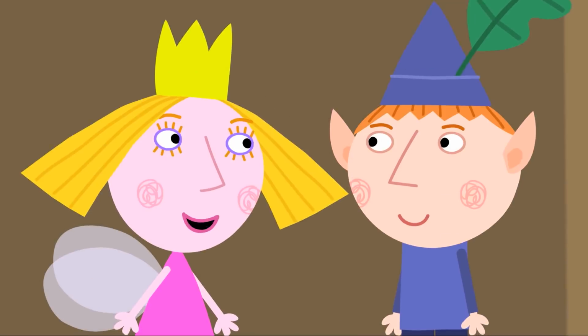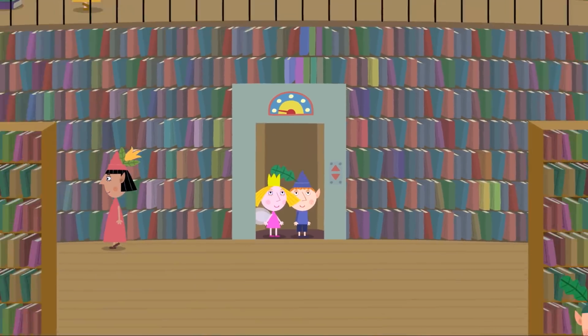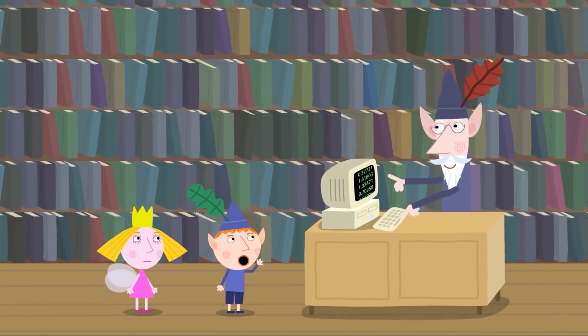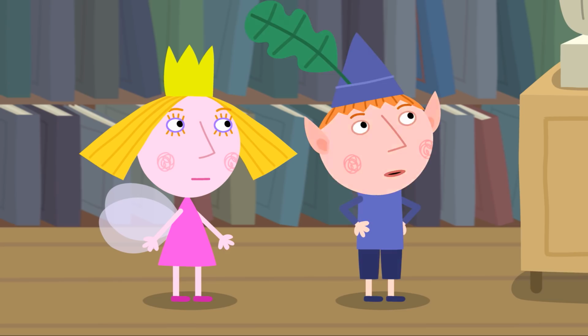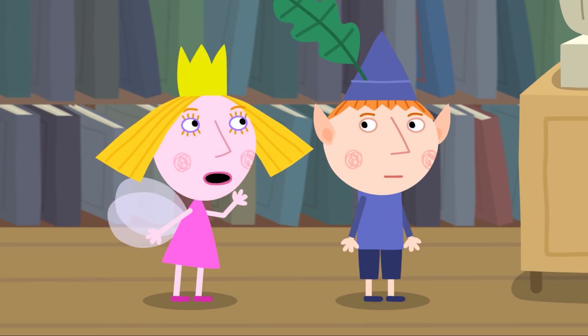Where are we going? The Great Elf Library. Ooh. Excuse me, wise old elf. Shush. This is a library. Sorry. We need a book of modern cooking for Nanny Plum.